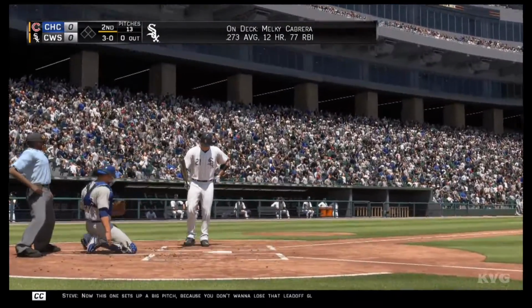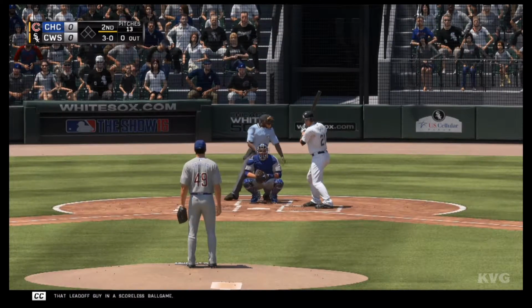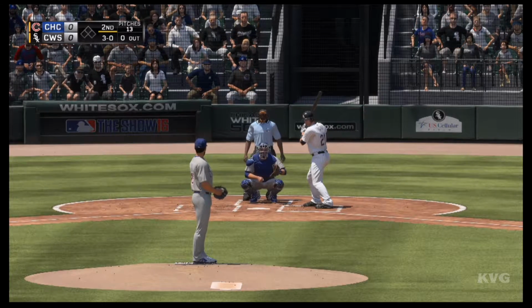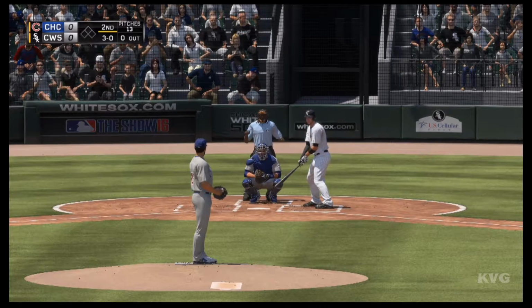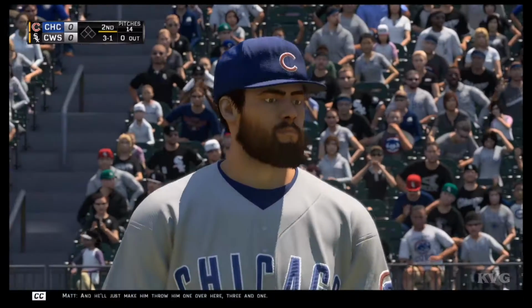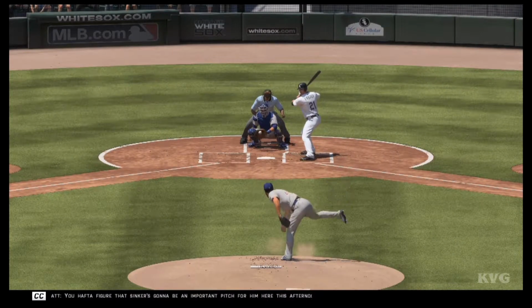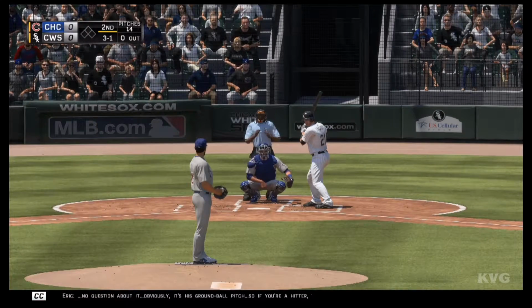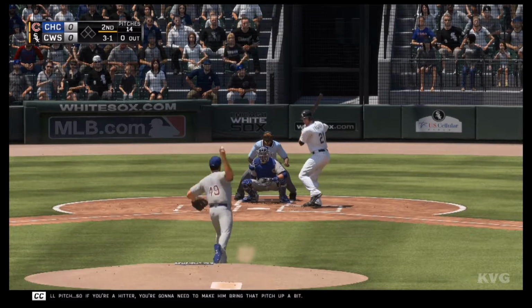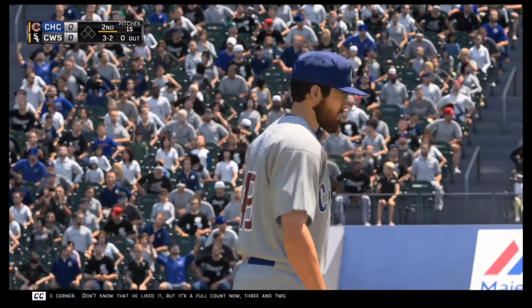Now this one sets up a big pitch because you don't want to lose that leadoff guy in a scoreless ball game. And he'll just make him throw one over here. 3-1. You have to figure that sinker's going to be an important pitch for him here this afternoon. No question about it. Obviously, it's his ground ball pitch, so if you're a hitter, you're going to need to make him bring that pitch up a bit. In there on the inside corner. Don't know that he liked it, but it's a full count now, 3-2.